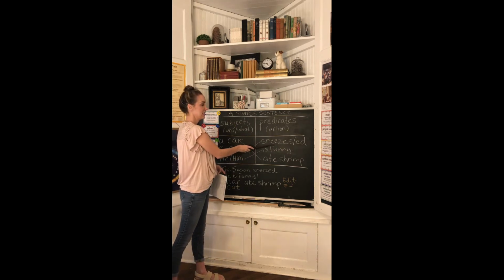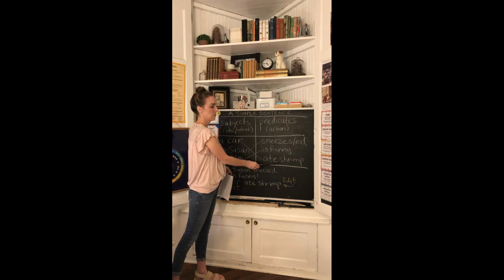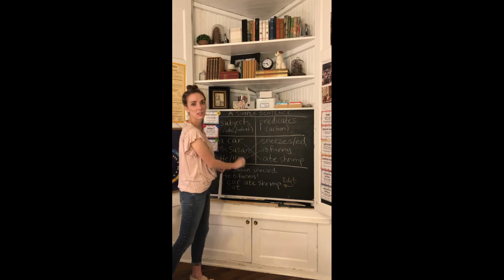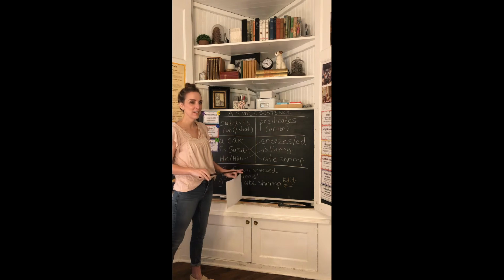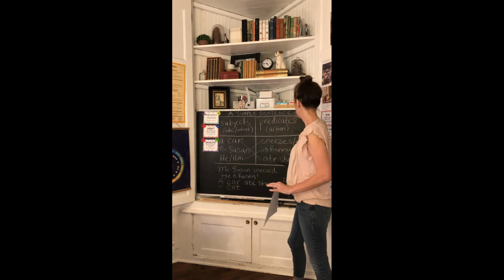Predicates or actions. Sneezes or sneezed. Is funny. I like that is example for the state of being. Ate shrimp, right? They even added in what they ate, not just ate. It was getting a little fancy. Okay, so then I just had people randomly, you could randomly have them link those up, right? Or they could think it through if they want to build their own, but it's kind of fun, you'll see why, to just kind of do it randomly. You'll come up with some silly sentences sometimes, and that's okay. So then we put them together. A car ate shrimp.